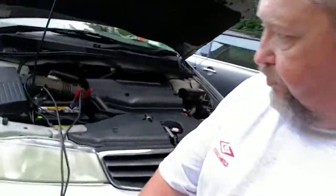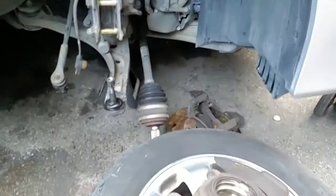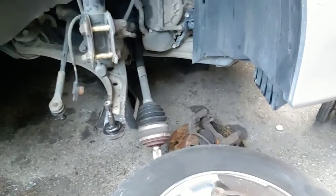But it does have to have a wheel bearing put on it. I've already got it off, charging the battery there a little bit. But we're going to put a wheel bearing on it. Already ordered the part. It shall be here in the morning.